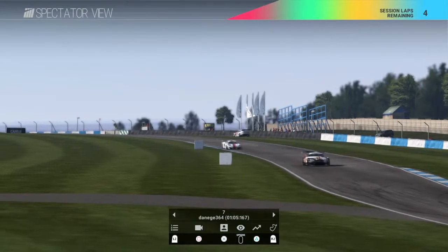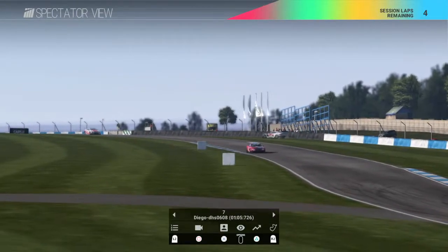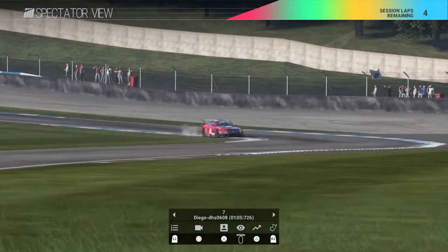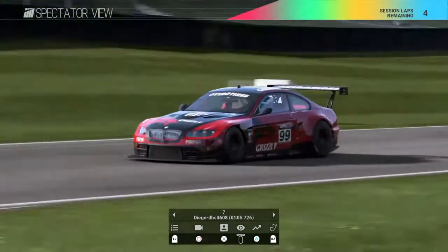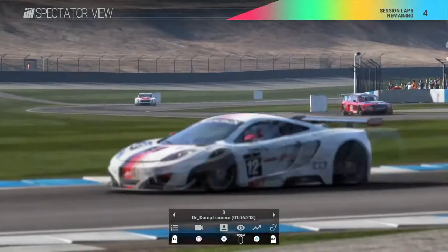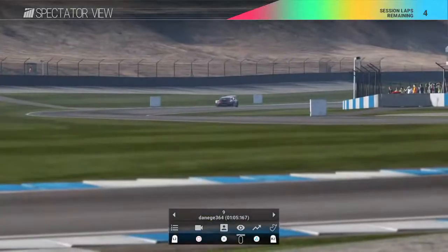Oh, there's an incident. Oh, as we look down the Craner Curves, we see Dan Edge. Did he get pushed out there? Did he get pushed out, or was it just that the Aston Martin's rear end just decided it wanted to see the fan club? And there goes Dr. DeFram, chilling in his Chevrolet there. Dan Edge must be fuming. Car is absolutely obliterated.